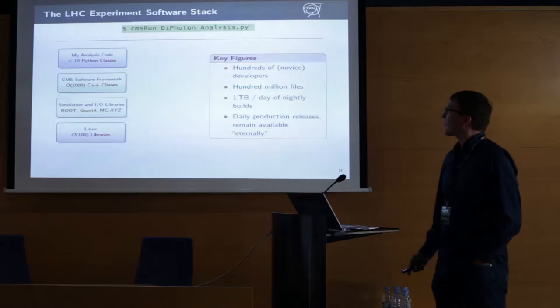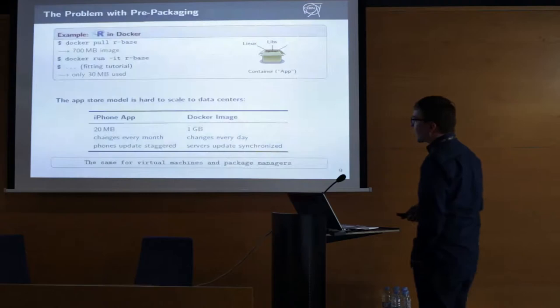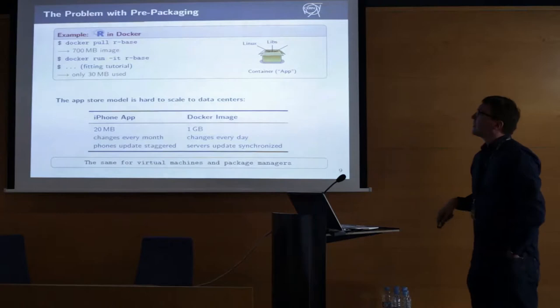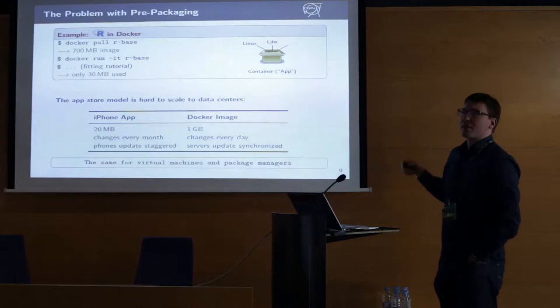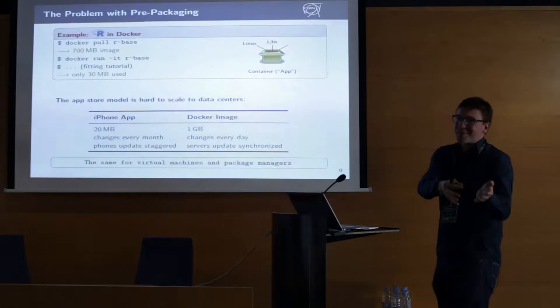So the usual approach whenever we speak about software distribution is a packaging approach, where one way or another we think about what we want to have and we prepackage it. For instance, if I want to use R, I would go to Docker, download the R image, and start running some tutorials. I have an image download of 700 megabytes. Now the key insight is that after I run a few tutorials and look inside the image, what did I actually use? It is much less, in this case about 30 megabytes, a small fraction of what is available. And often we don't know upfront which fraction it is, because it depends on the tutorial I do, whether I need this part of the software or that part.